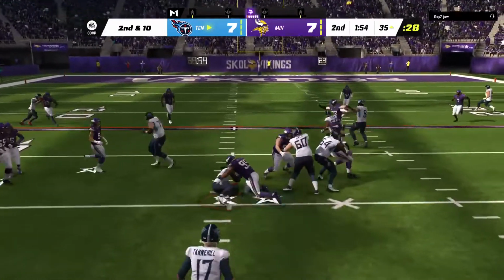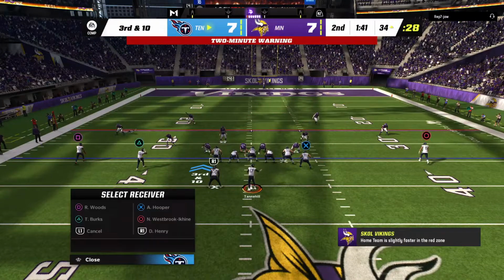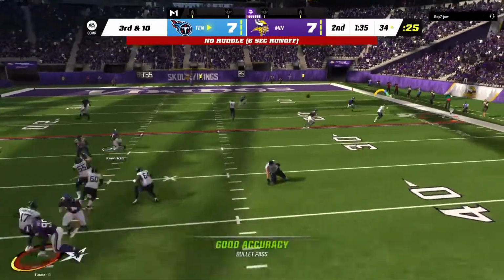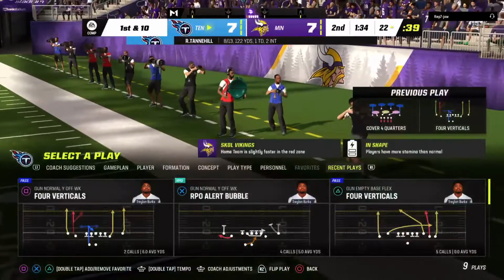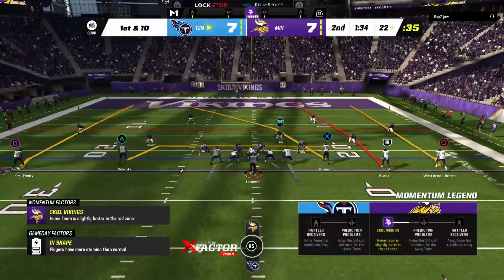Tannehill going to turn and give this to Henry. And again, he's going to be stopped up right at the line of scrimmage. Right where they set him down, they need a full 10 here to pick up the 1st down and move the chains. To the sideline, he's got the catch, and he kept the feet in bounds. Well done. 12 yards there as they keep this drive rolling. It's another 1st down.